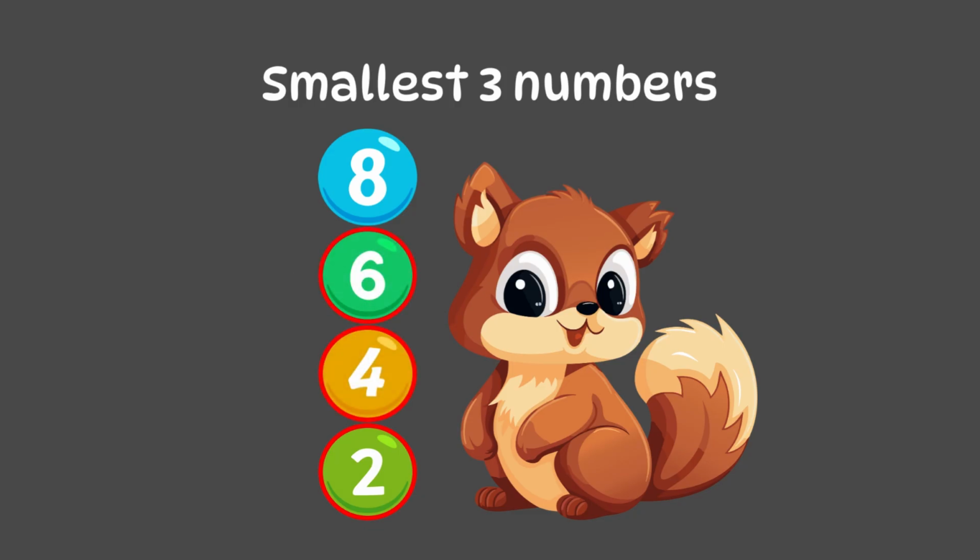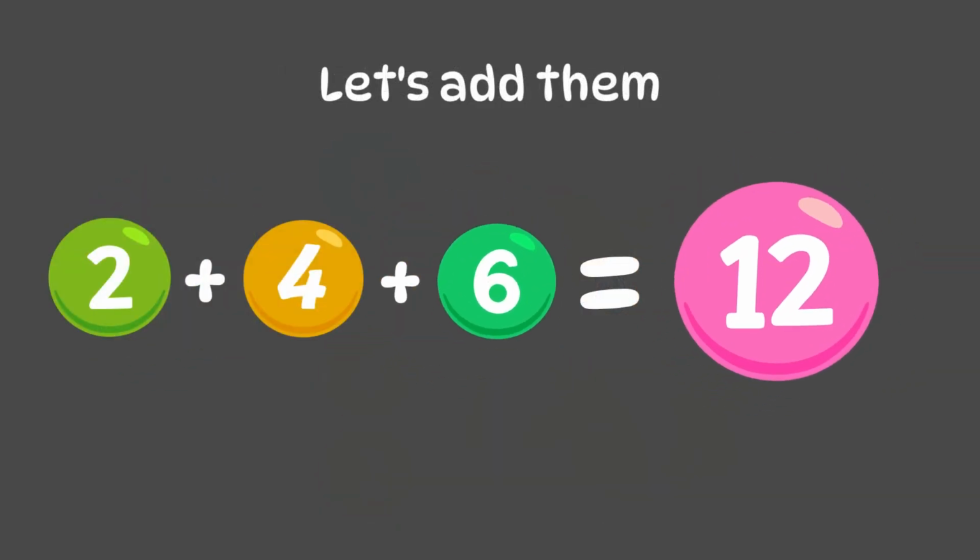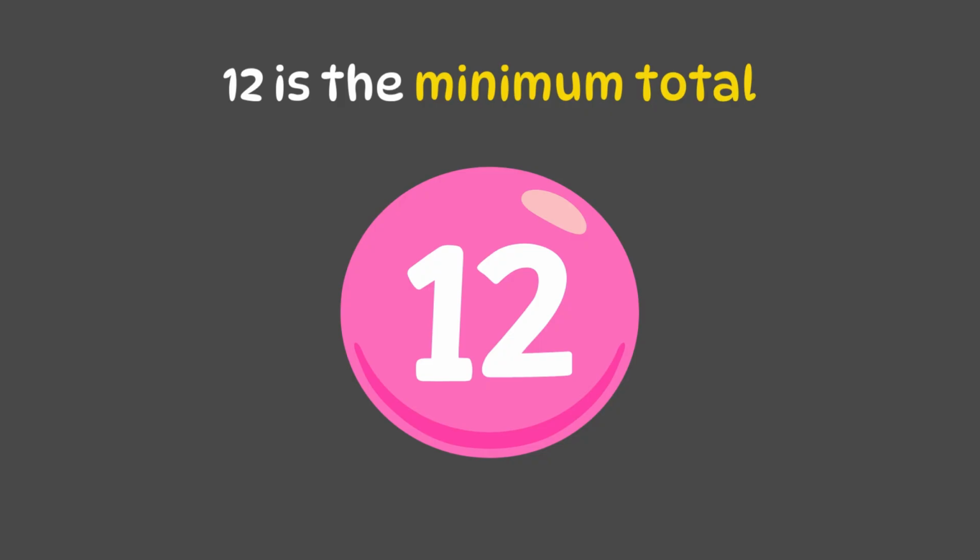If we add them, 2 plus 4 is 6, 6 plus 6 is 12. 12 is the minimum total. Chiku cannot get a smaller number than 12 using any other three balls.